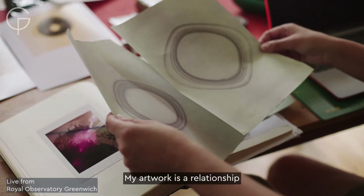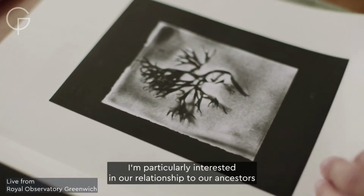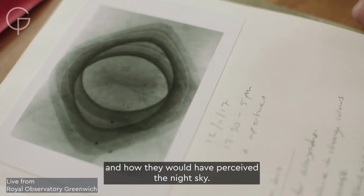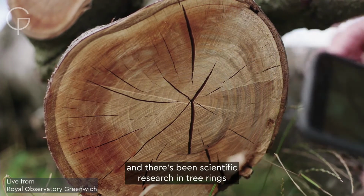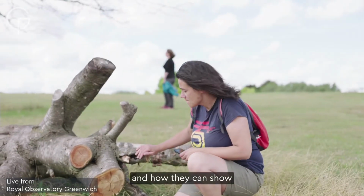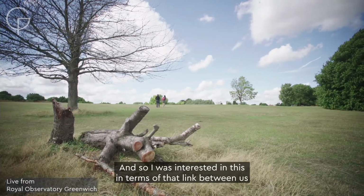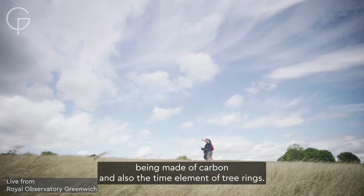My artwork is a relationship between sky, time, place and astronomy. I'm particularly interested in our relationship to our ancestors and how they would have perceived the night sky. Trees are a map to our past, and there's been scientific research in tree rings and how they can show an element called carbon-14. And so I was interested in this in terms of that link between us being made of carbon and also the time element of tree rings.